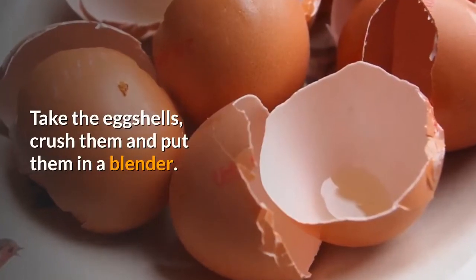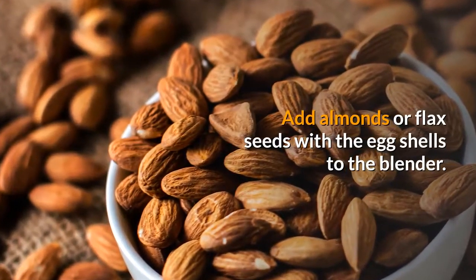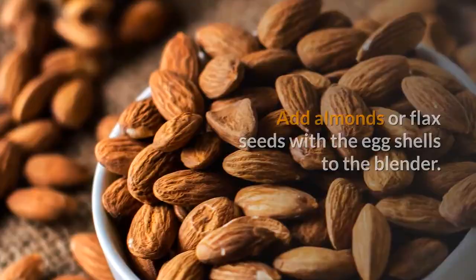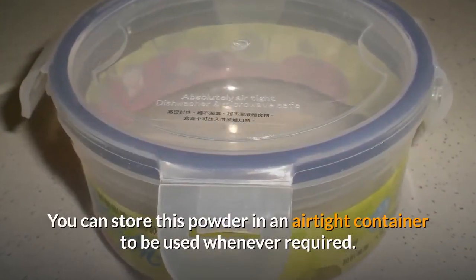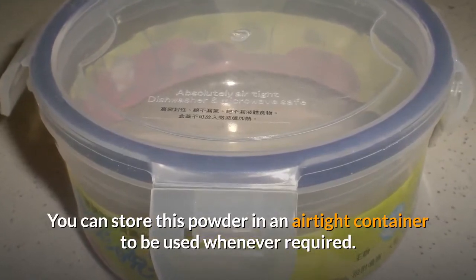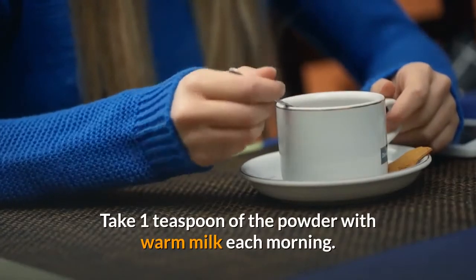Take the eggshells, crush them and put them in a blender. Add almonds or flax seeds with the eggshells to the blender. Blend the eggshells till you get a powder. You can store this powder in an airtight container to be used whenever required. Take 1 teaspoon of the powder with warm milk each morning.